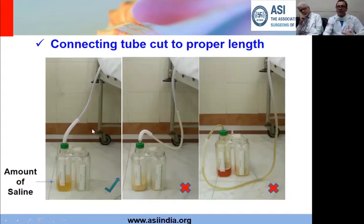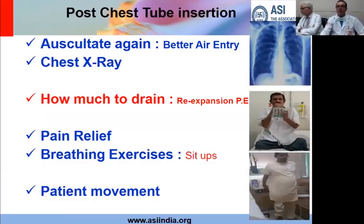So I always check the distance. If I'm keeping the bottle on the floor and the patient is lying on the bed, this is the length required. Leave 6 to 8 inches extra for movement of the patient, and your tube should be coming straight. Whatever fluid or air comes in this tube will go straight into the bottle. If you have a long loop or multiple loops, there will be more resistance to the flow of air or water, and it will not come out properly.